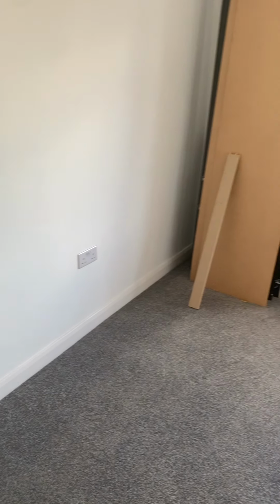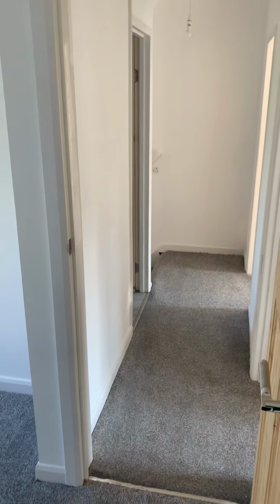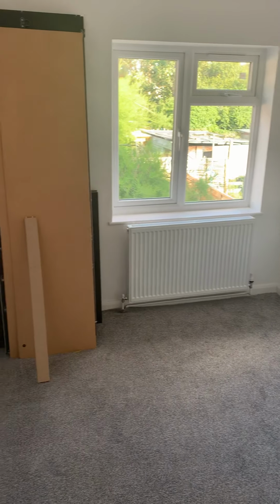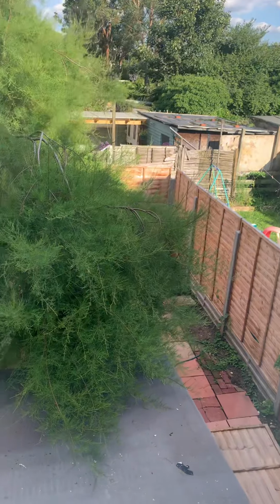This bedroom's actually quite big. I'll stand in the corner. It's got a hallway there. Okay, and I will show you the outside.